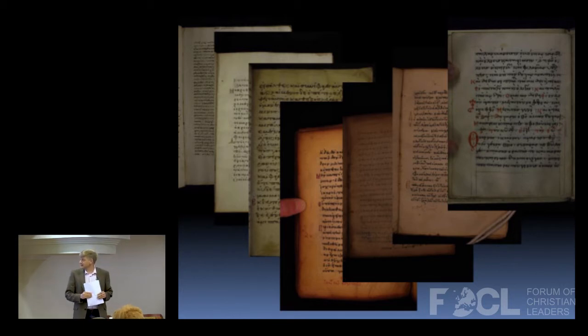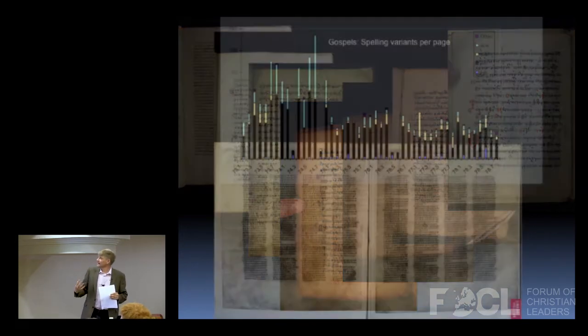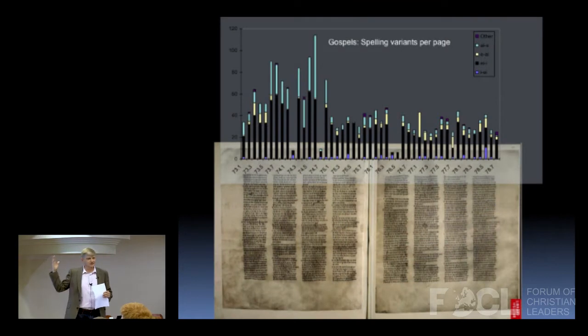At one stage in my life, I started to count spelling variants in Codex Sinaiticus. You need to do something productive. And you can make very impressive looking tables out of it.